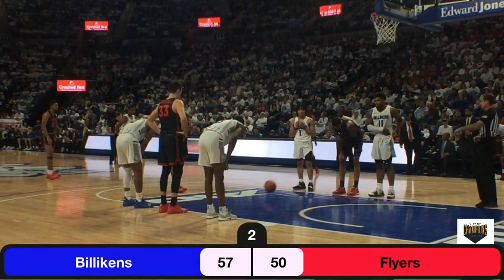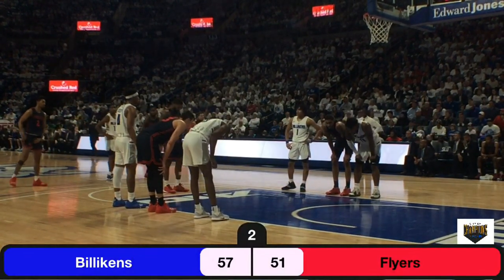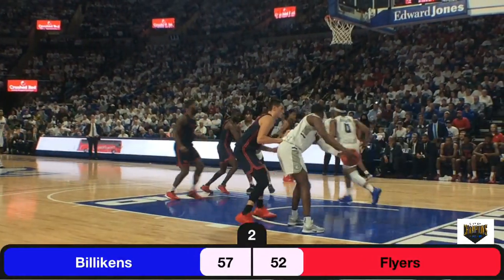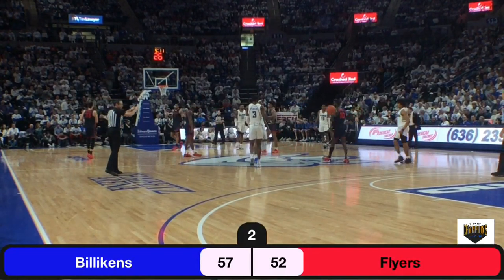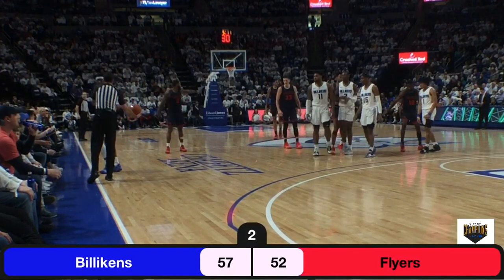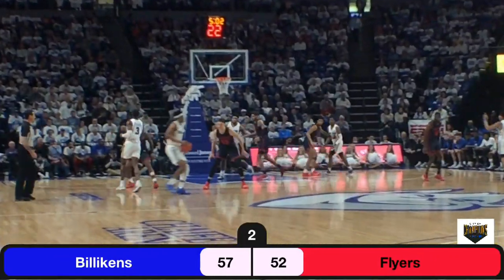Shooting two. First attempt's good. Second attempt's good. Billikens taking it out, length of the court. And the Perkins. He's been defended. And there's a foul on the play by the Dayton Flyer. Collins gets it in for the Billikens and gets across the court, half court, over to Perkins, over to Goodwin.